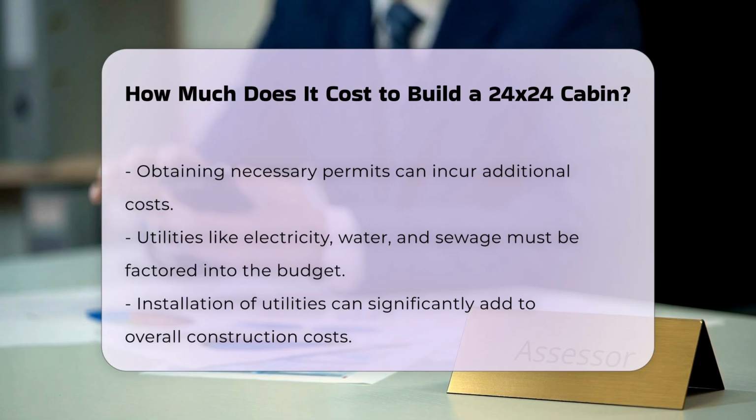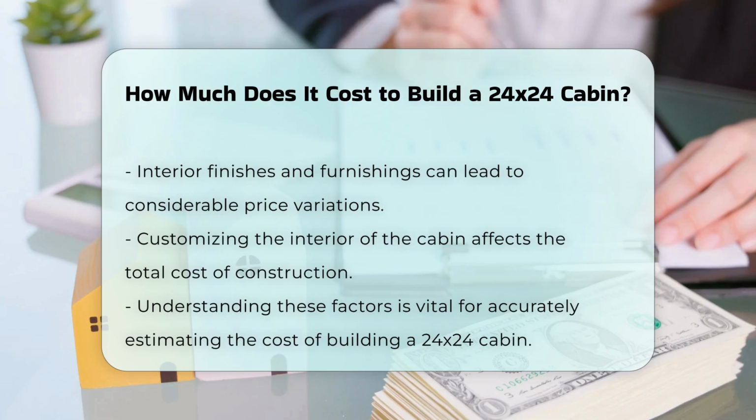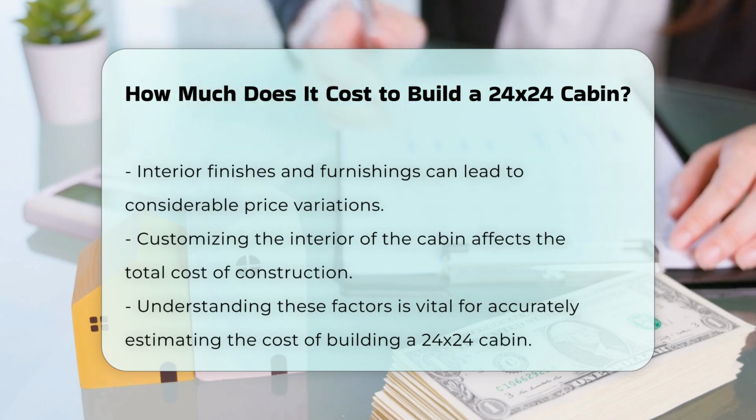Utilities such as electricity, water, and sewage must also be considered. These installations can add to the overall budget. Lastly, interior finishes and furnishings contribute to the total cost. Customizing the interior can lead to significant price variations. Understanding these factors can help in estimating the cost of building a 24 by 24 cabin.